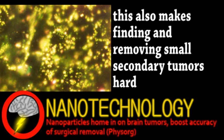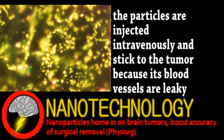Firstly, they're coated in a contrast agent used for MRIs. In animal models, these particles assisted in the defining of the tumor's boundaries in an MRI scan. And that's not all. A newer method called photoacoustic imaging can assist in the removal of the main tumor mass.